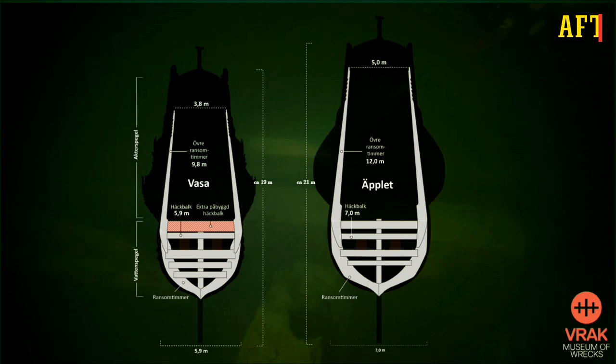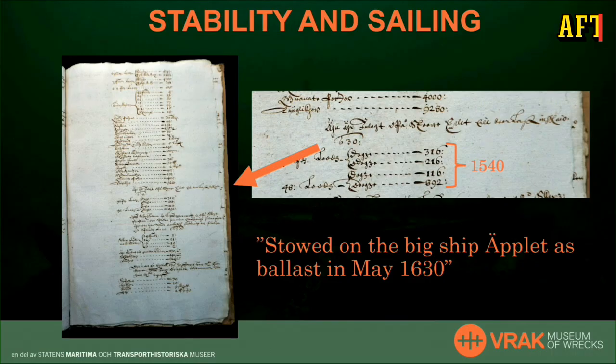We haven't found the upper construction of Äpplet yet, but we know about this upper fashion piece, that it's about 2 meters higher, which is really, we were really thrilled and satisfied when we got that result, because we hadn't expected that. So this is a really interesting way to see how they tried to develop these kinds of ships from Vasa, and they hadn't launched Äpplet, as Patrick said, but they had made some major changes though. But they kept on trying with stability and the sailing abilities.